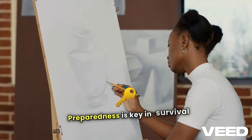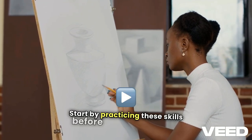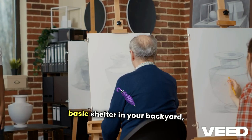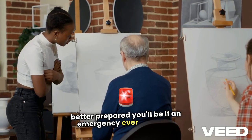Preparedness is key in survival situations. Start by practicing these skills before you need them, whether it's building a small fire or setting up a basic shelter in your backyard. The more you practice, the better prepared you'll be if an emergency ever happens.